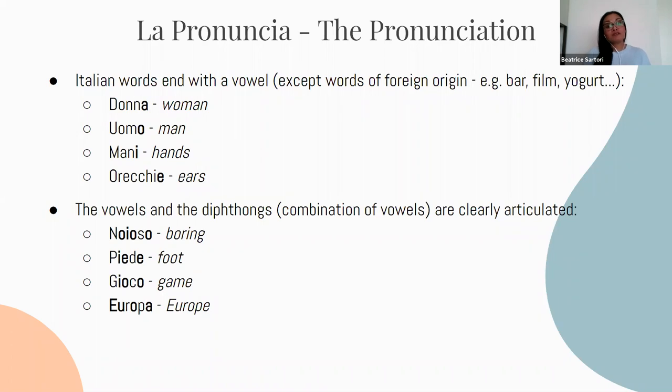Second, which is very important, is that the vowels and the diphthongs are clearly articulated. That means that when you pronounce a word, you have to pronounce every single vowel. Sometimes in English, you spell a word in a way, but you do not pronounce all the letters in that word. In Italian, if a vowel is there, you need to pronounce it. I'm going to read these words for you so you can understand that we are pronouncing every single letter in it.